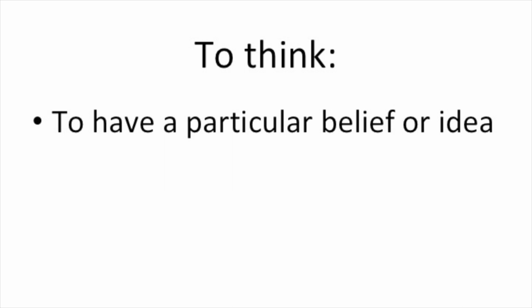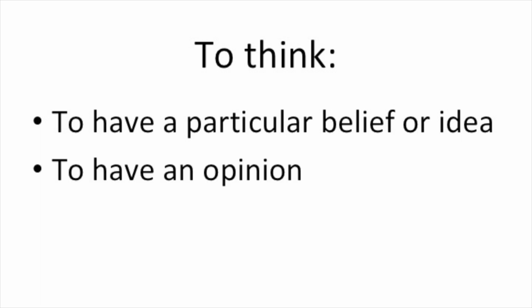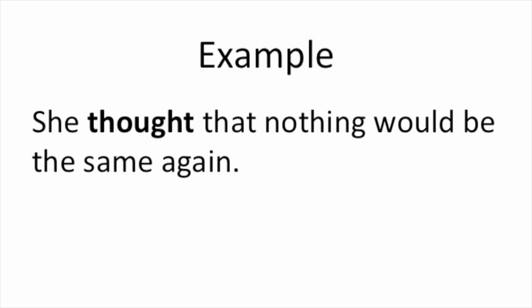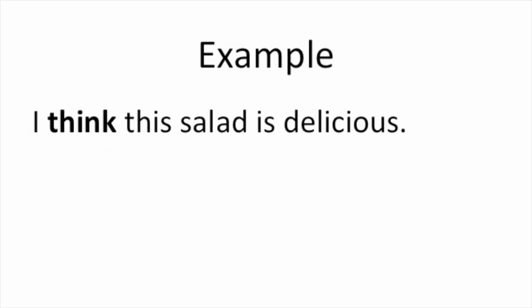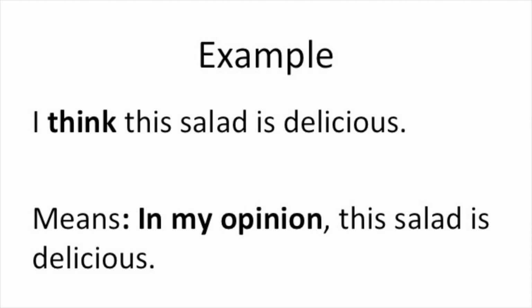The definition of to think means to have a particular belief or idea or opinion. She thought that nothing would be the same again is the same as she believed that nothing would be the same again. In the case of an opinion, we could say, I think this salad is delicious. So to think that something is delicious is to have an opinion.